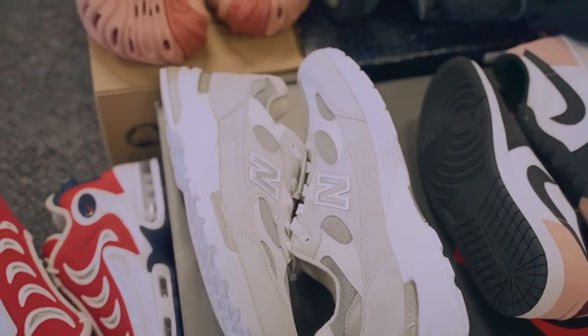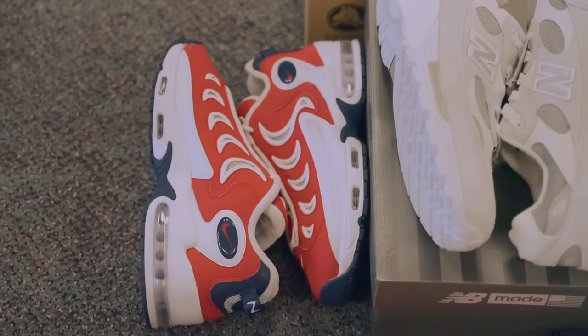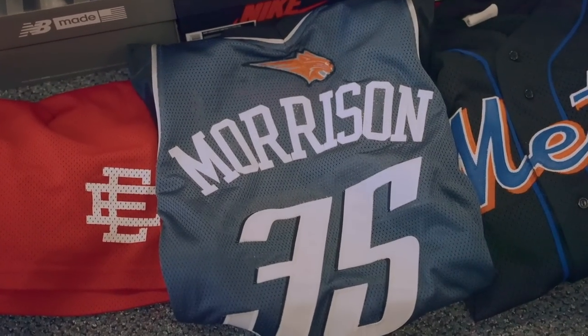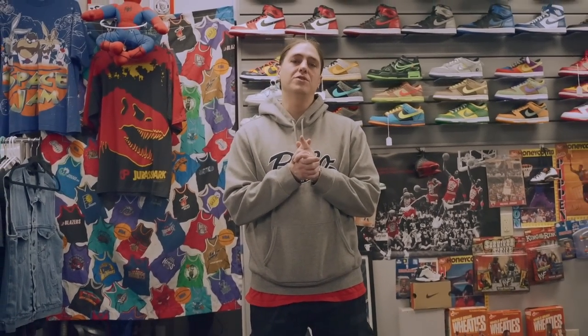Like these New Balances right here. And I also like these Nikes. They look like a 90s-esque type of Air Maxes, so those are really cool. And I really like this Morrison jersey. Don't know much about the guy, but that jersey's pretty fire. Yep, that's about it, because we got a lot of stuff to do, so let's see what happens today.